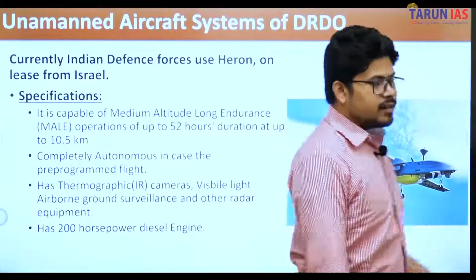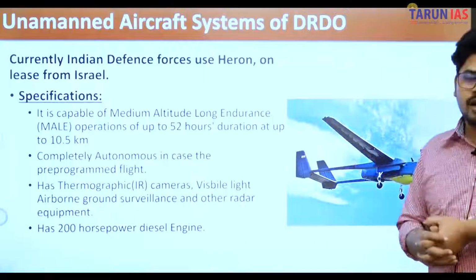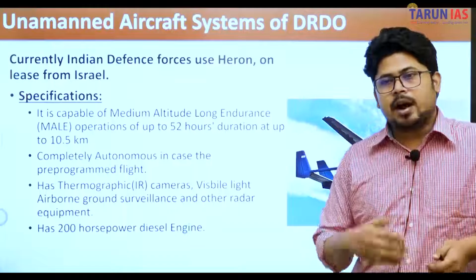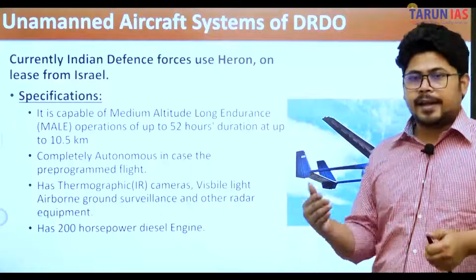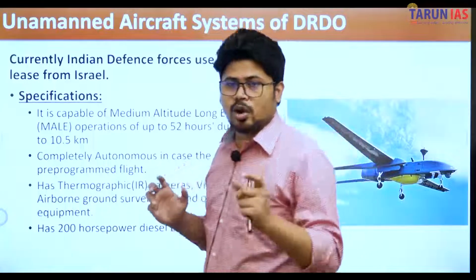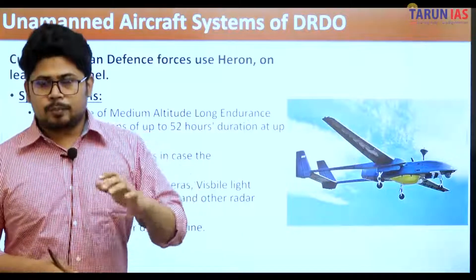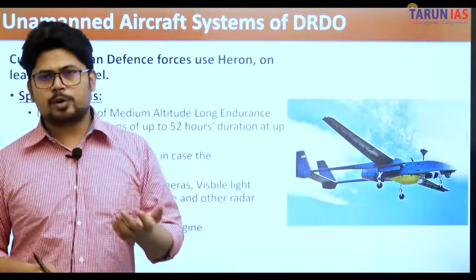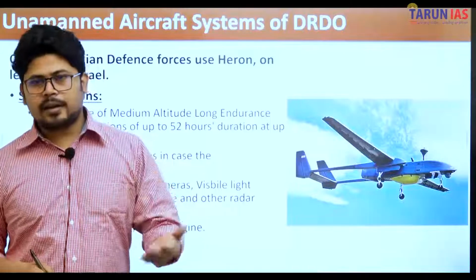Now let's look at some of the DRDO's UAV. Basically, what is UAV? UAV is unmanned aircraft vehicle. That means such aircrafts which do not include a pilot on board. Most of the time, whenever you are talking about UAV, we talk about drones. So drones are unmanned aircraft vehicles.